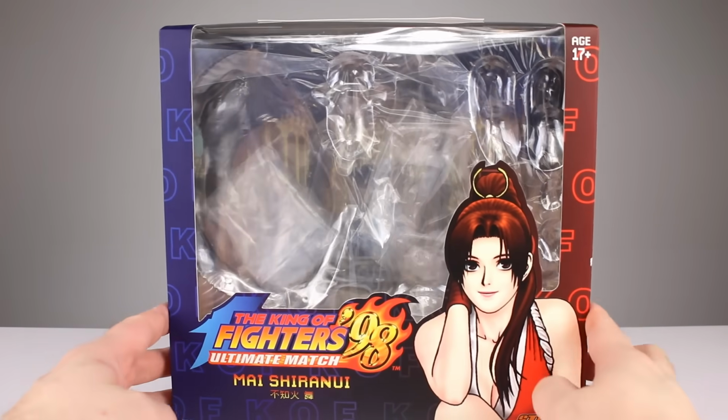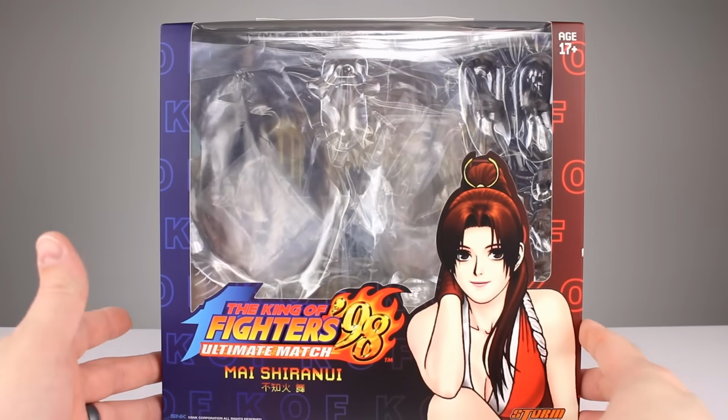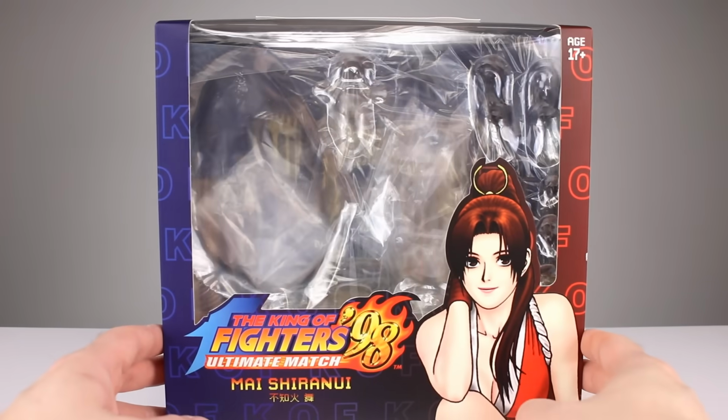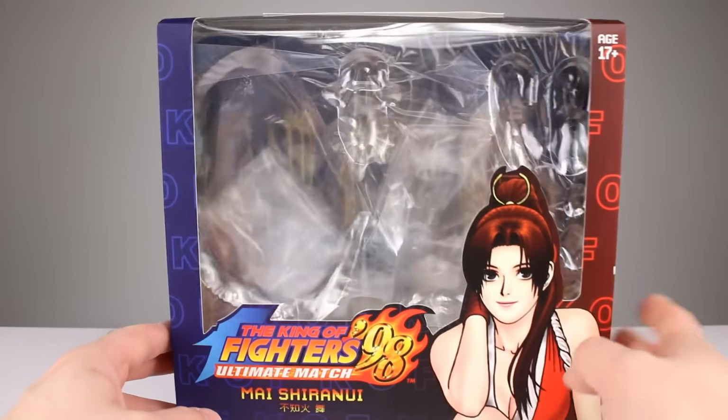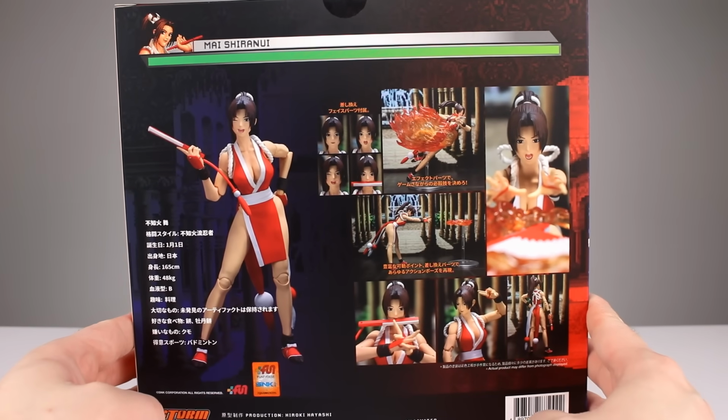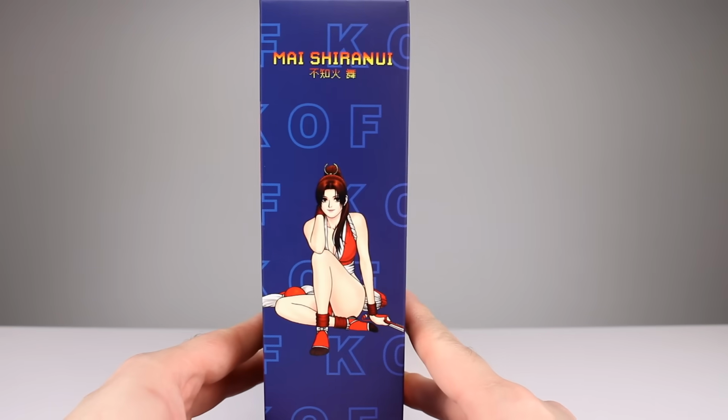Alrighty, before we look at the figure, let me just show you my package real quick. It's a good usual package for Storm. Nice big window open at the top and the front so you get lots of light in there. You can see the figure. Artwork on the front, artwork on the side, posing on the back. Lots of posing options there. Another artwork on the side.